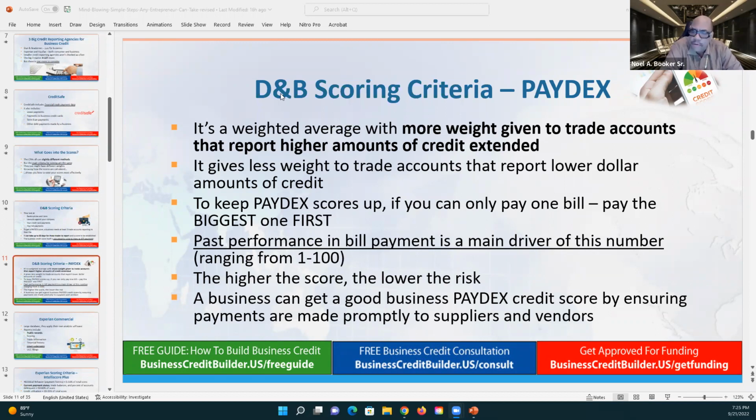Past performance and bill payment is a main driver of this number, ranging from 1 to 100. The higher the score, the lower the risk. A business can get a good business Paydex score by ensuring payments are made promptly to suppliers and vendors. Okay, here's a little bonus on that, right? So I told you you have to have 3 vendors reporting to Dun & Bradstreet in order for them to issue you a Paydex score. That Paydex score is from 1 to 100, right? So if those first 3 payments that you sent are sent on time, then they're going to issue a Paydex score. And that Paydex score is going to be about a 76.